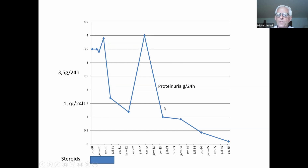This is all except a typical evolution. There was no complete remission. This is a young adult, and you would have expected a complete remission with the steroids and not a partial remission as shown here. So when seeing that, but it's always easier to have a look back than to see prospectively, when I started the follow-up in 2003, I thought this was a distinctly unusual minimal change.